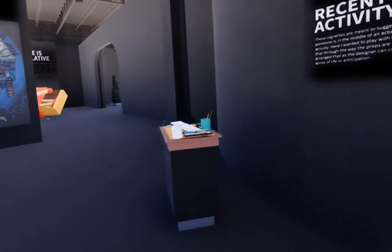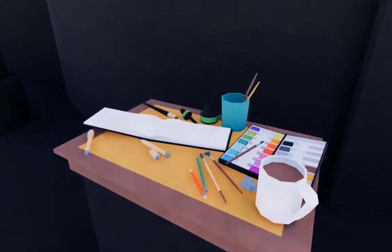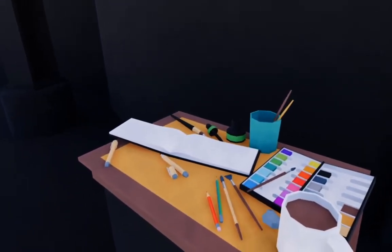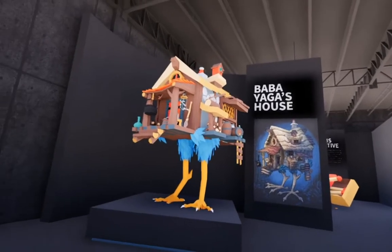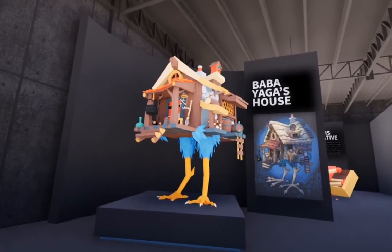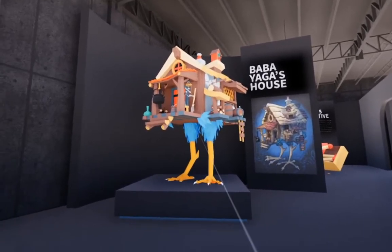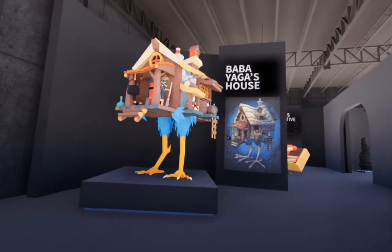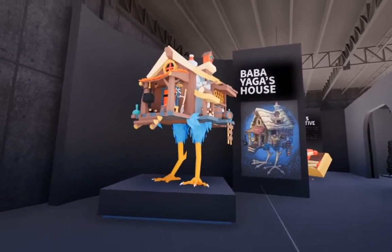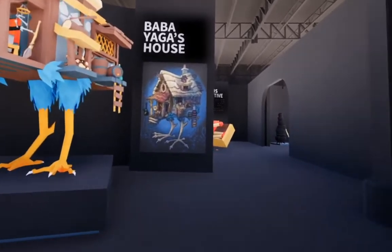Or over here, this is my traveling watercolor set that I take with me when I am out in the world and want to do some watercolors. And back here is Baba Yaga's house. I can't remember whether or not the sketch came first or the model came first, but either way, it was a way in which I could feel what it might be like to visit Baba Yaga's house.